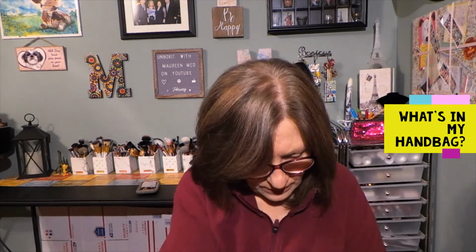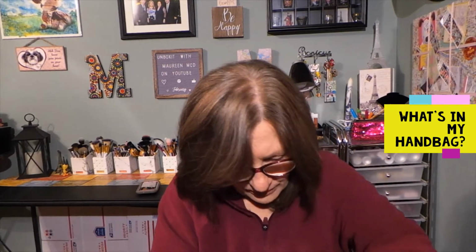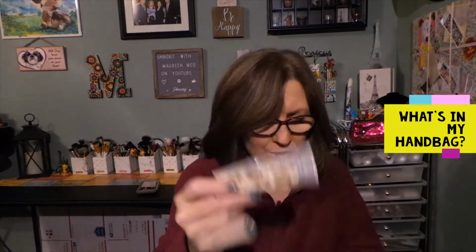I have several others. I have a Shout. I have a nail file. Probably have more nail files in here too. I have Fresh Cream from Philosophy, and this is like a quick lippy. Here's like an emery board. You can tell some of this stuff has been in here forever.